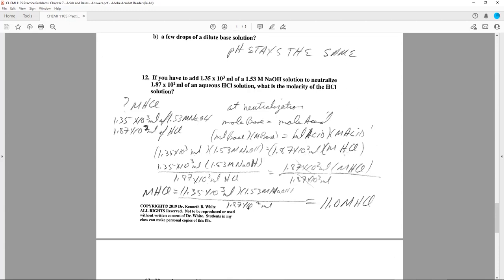We're trying to find the molarity. How do you get that alone on one side? You divide by 1.87 times 10 squared milliliters. Anything divided by itself is the number 1. Whatever you do to one side, you have to do to the other. Milliliters cancel out, 1.87. You're left with molarity of HCl. And these numbers, you do the math. Notice milliliters divided by milliliters cancel out. We're left with molarity, which is a unit.